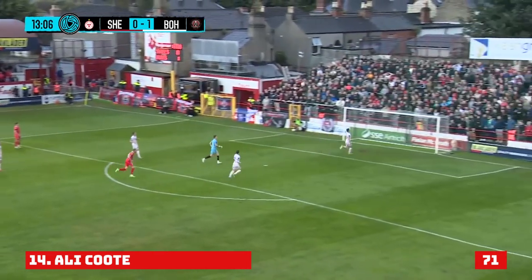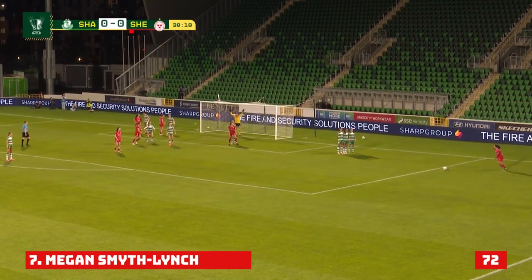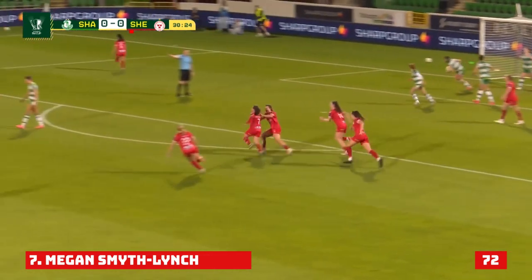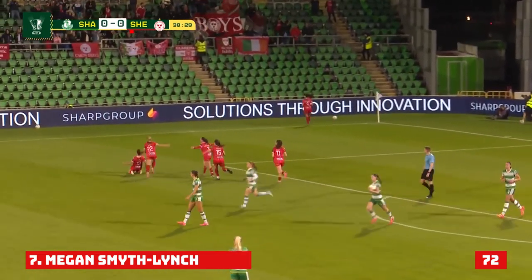Chance here for Ali Coote, over the goalkeeper's head. Where's that going? It's an instant equaliser. So it's Smith Lynch with a free kick. And it's gone in, it's an own goal. Shelbourne have the lead, and it's Megan Smith Lynch. It came off Stephanie Zambra, and Shelbourne lead in the final minute of extra time.